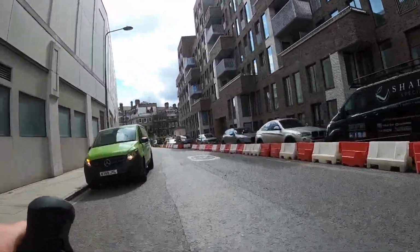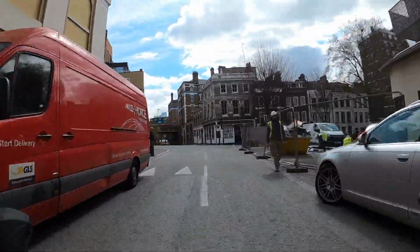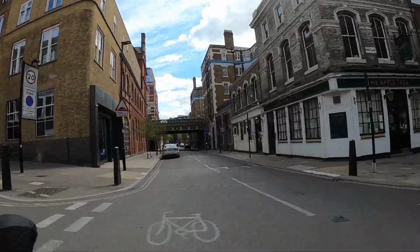There's also a Royal Mail sorting office here, and most of the drivers are pretty good, but that one just there decided to ride down the wrong side of the road, which is a little bit annoying.